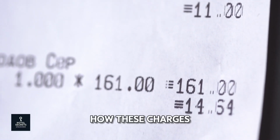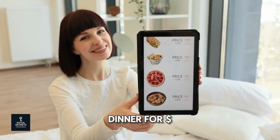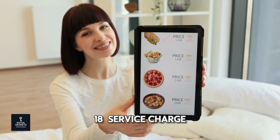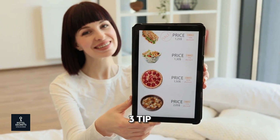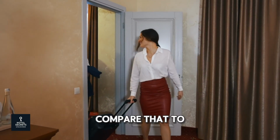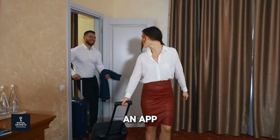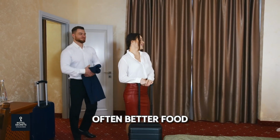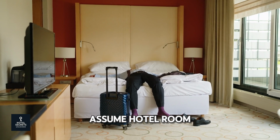Let's break down how these charges work. Say you order dinner for $22. You'll likely see a $5 delivery fee, 18% service charge, and a $3 tip. That's already $33 before tax. Compare that to ordering delivery through an app, where you get more options, faster service, and often better food. Yet many guests assume hotel room service is safer or higher quality.